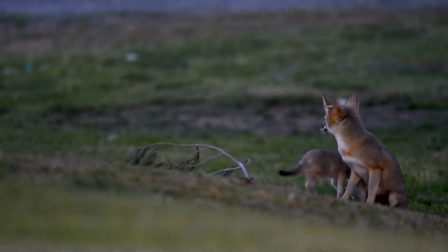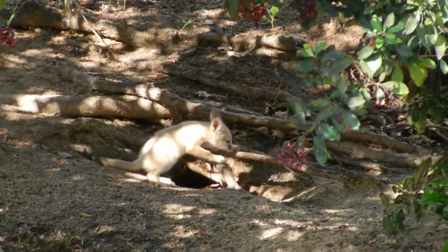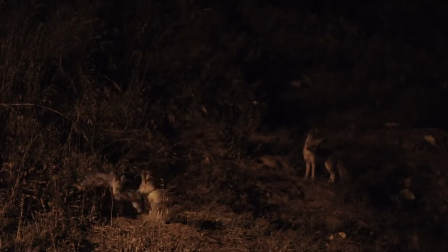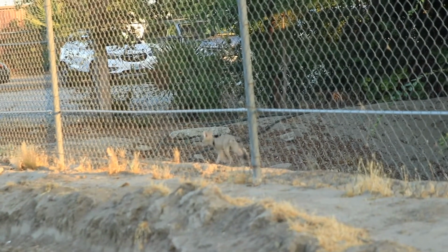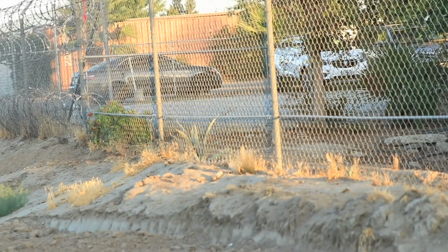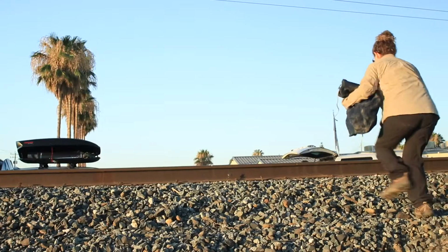Kit foxes have an annual cycle. The dens that they build, they use throughout their entire life. And so when you go into an area and you see a den and you clear it, the foxes will always try to come back. And so it's really important to take that into consideration. Habitat loss is still the biggest threat to the species. Groups of foxes nose each other and play. A kit fox walks alongside a chain link fence. And habitat is still being converted primarily to agricultural uses, but also to urban and industrial uses as well.